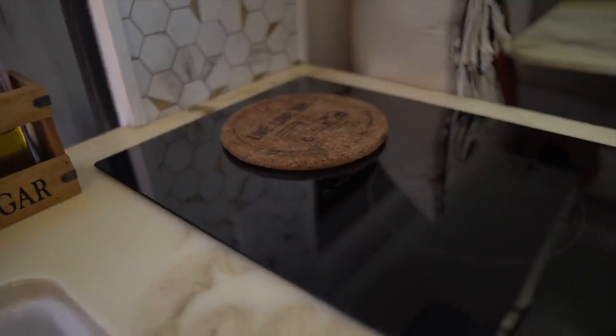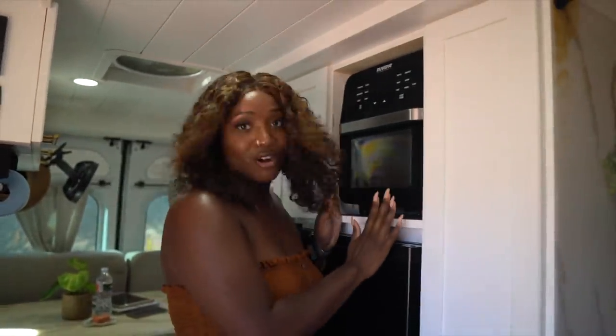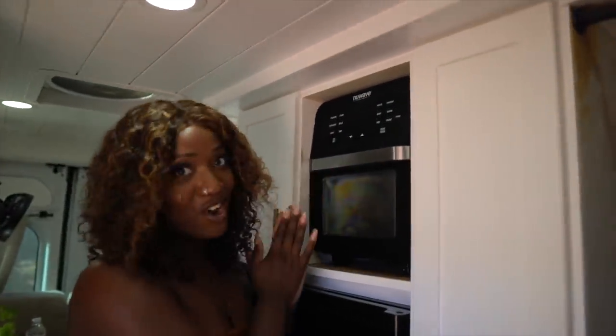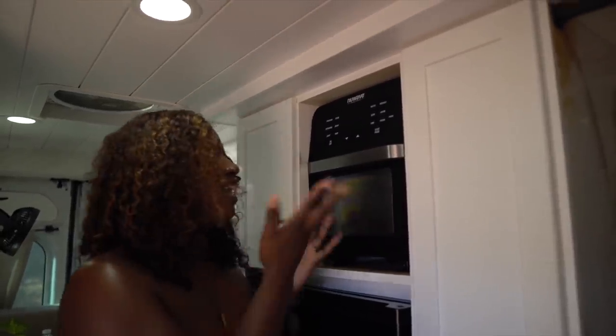Okay, so moving on to the stove area, I opted for a 2-burner induction stove. Coming over here to one of my favorite parts of the van is my air fryer, which I absolutely adore. Hold on, that's a little sticky. Sorry.